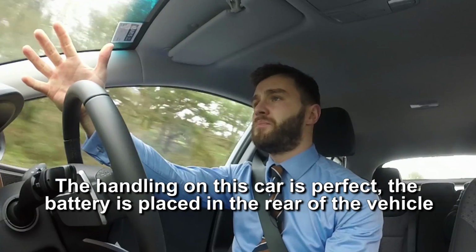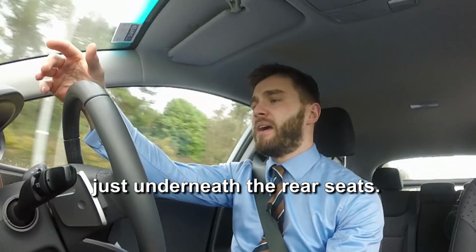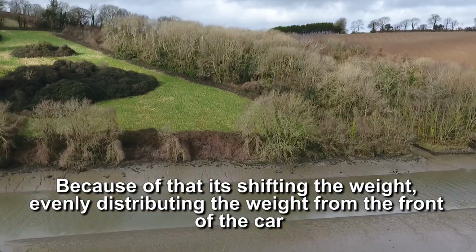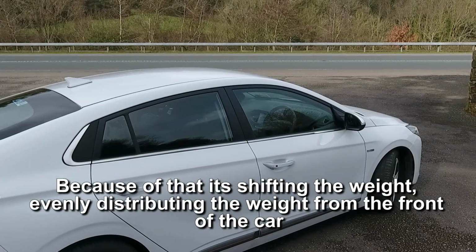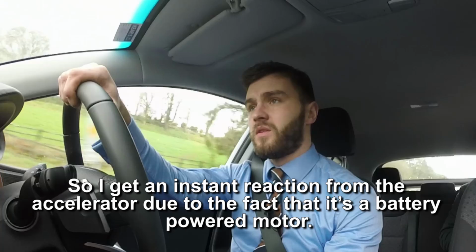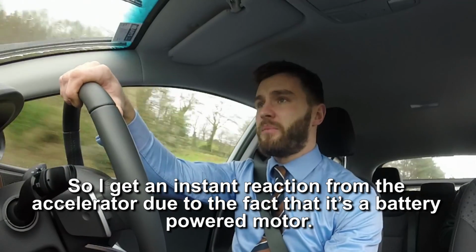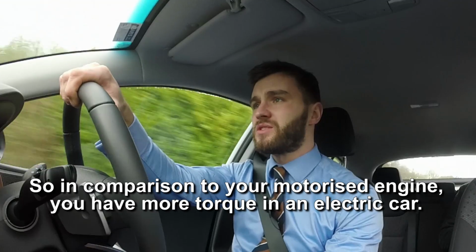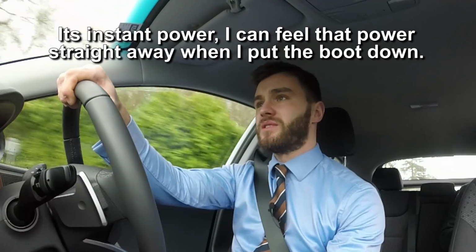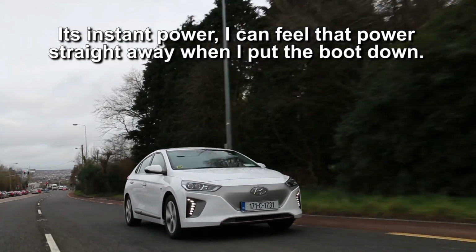The battery is placed in the rear of the vehicle, just underneath the rear seats. Because of that, it's shifting the weight and evenly distributing the weight from the front of the car to the back, just giving it a lower centre of gravity and a better feel on the road. So I get an instant reaction from the accelerator due to the fact that it's a battery powered motor. So in comparison to your motorised engine, you have more torque in an electric car because it's instant power. I can feel that surge of power straight away when I put the boot down.